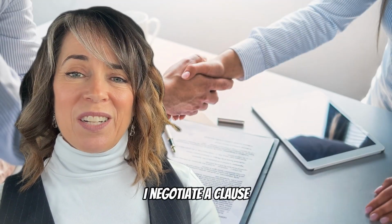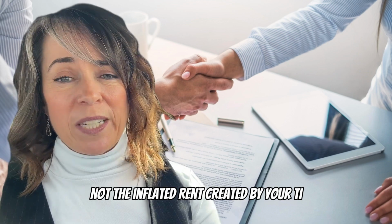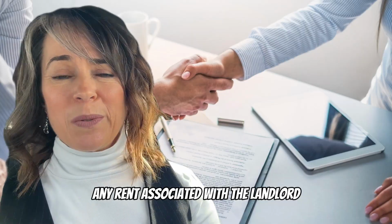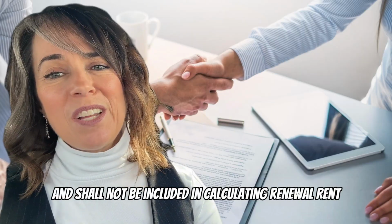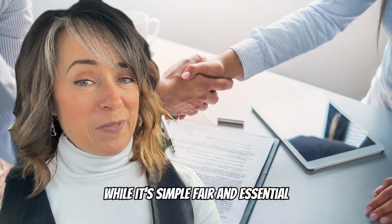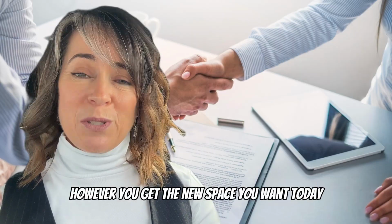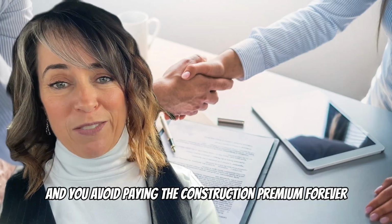Here's where representation matters. I negotiate a clause that resets your renewal rate to true market rent, not the inflated rent created by your TI. This clause says one thing very clearly: any rent associated with the landlord-funded improvements expires at the end of the initial term and shall not be included in calculating renewal rent. While it's simple, fair, and essential, it's not always easy to get that one in there. However, you get the new space you want today, and you avoid paying the construction premium forever.